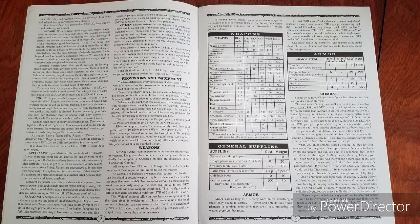A rogue. Rogue stands for rogue wizard. It is not a synonym for thief. Interesting. Rogues are characters who could have been wizards, but never received their formal training. Wow, this is interesting. They have the natural ability to cast magic, but because they never really learned the art, their spellcasting ability will be limited. Rogues generally gain only 1 spell per character level, so choose well. They cannot use wizardly tools like staves or wands to reduce the spell costs.